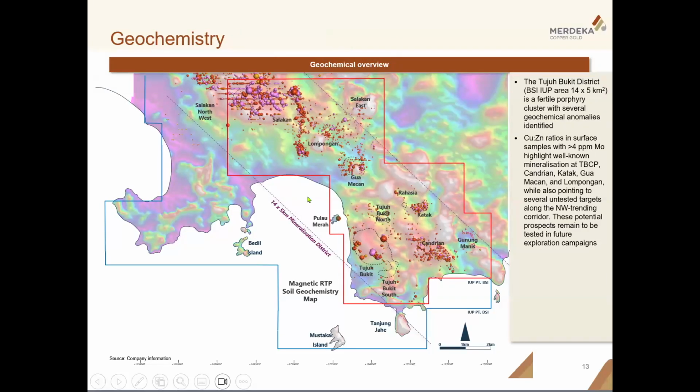We had a visitor on site a while ago called Steve Garwin, and he was playing around with our multi-element geochemistry, which is what we're looking at a summary of here. He worked out that if you looked at the copper zinc ratios for the data that had greater than 4 ppm moly, and you can see there's a lot more moly up in the northern end, he could make a connection between where we knew we had porphyries, like here at Chandrian and at Katak and at Lompongan.